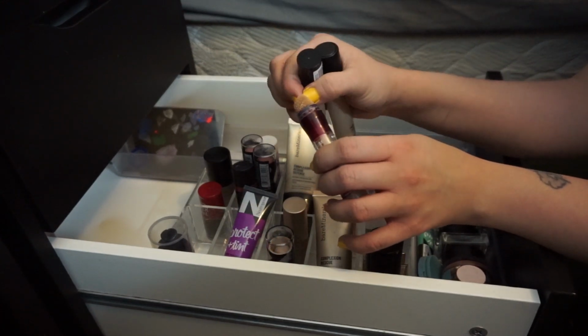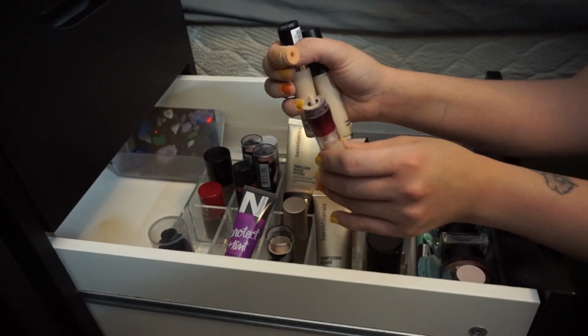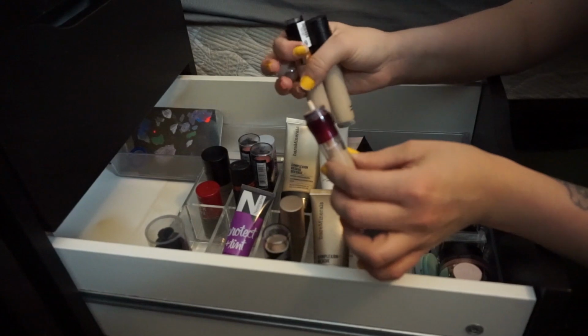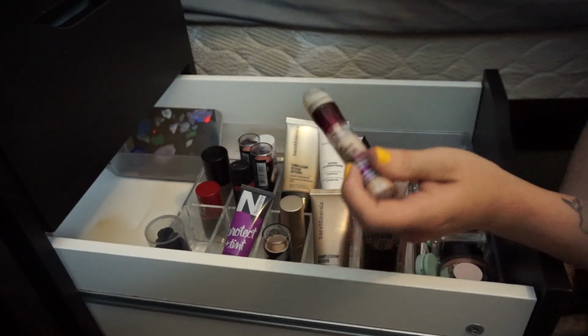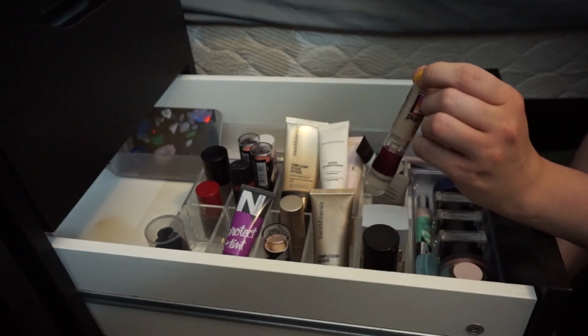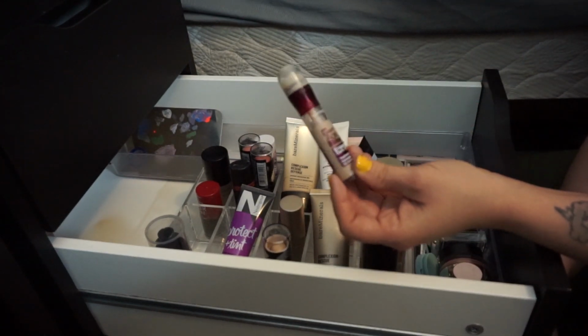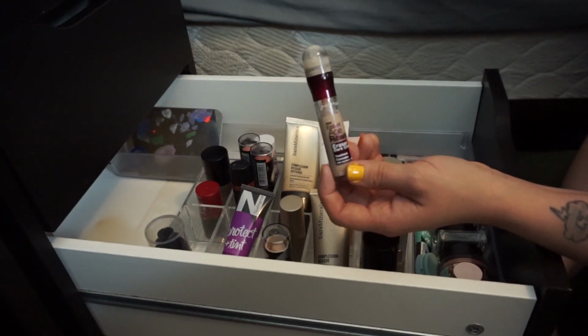Someone told me just rip the sponge off. Let me try. Oh, you can just rip it off. All right. Well, I'll update you on how that goes because I might like it more now without the sponge. The sponge just soaks up all the product, but I really like it. My shade is light, and this is a really good match for me. And like I said, it's super hydrating and nice.